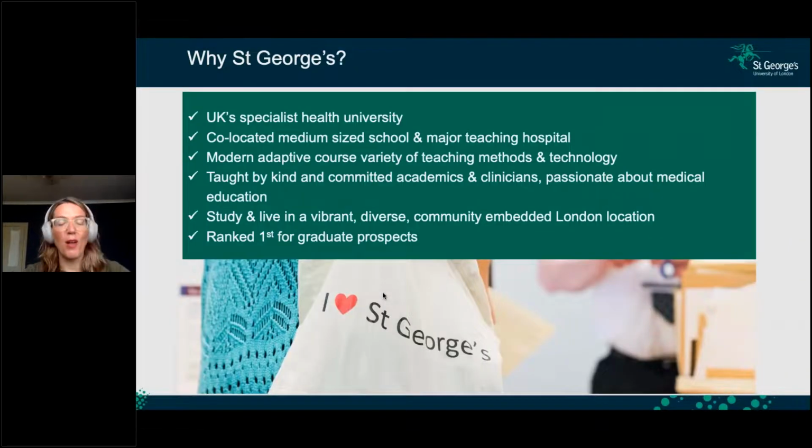So why should you apply to study medicine here at St George's? Well, we think there are several very good reasons. We think that St George's is a great place to study medicine. We're the UK's only dedicated healthcare university, and we're co-located with a big, busy NHS trust, so you're thrust into the centre of the clinical environment right from the beginning of the course.